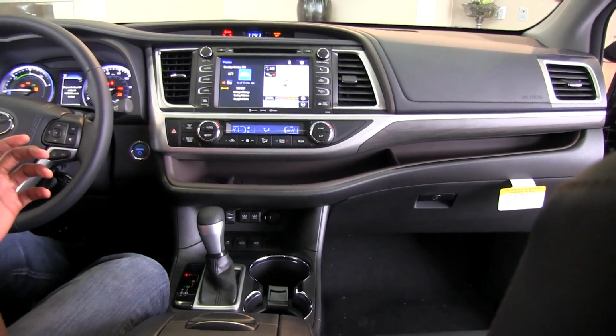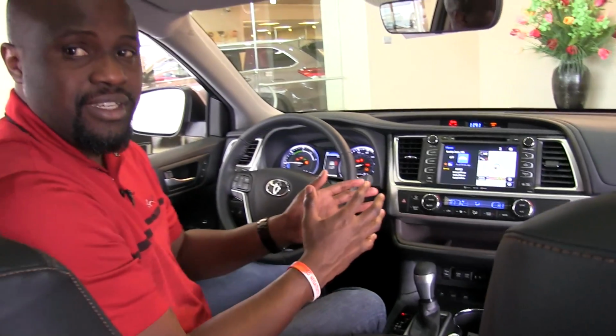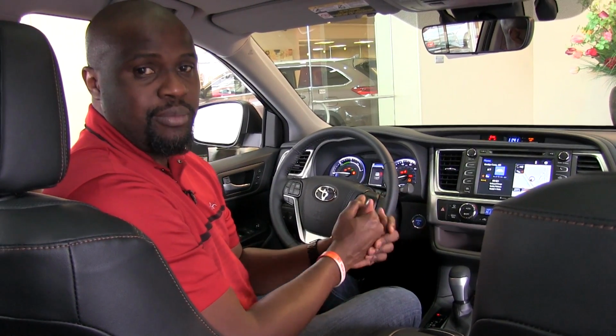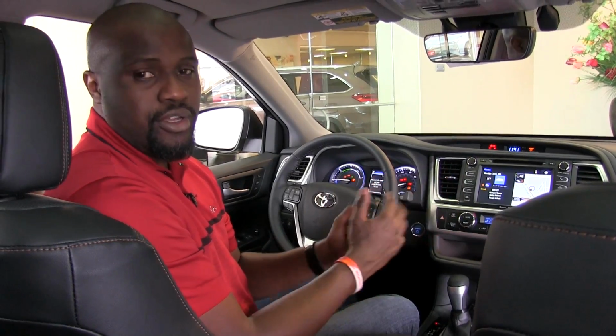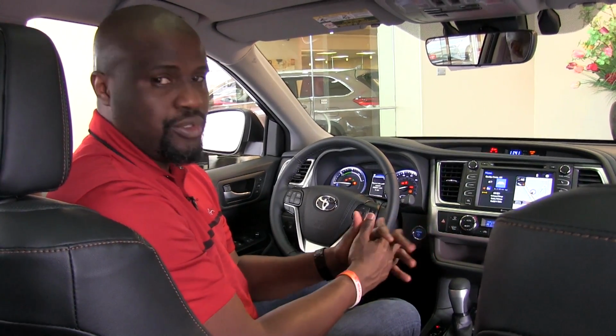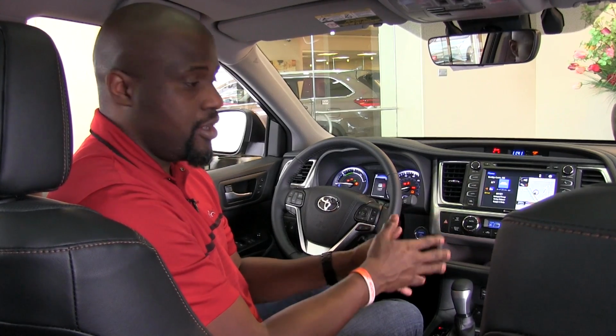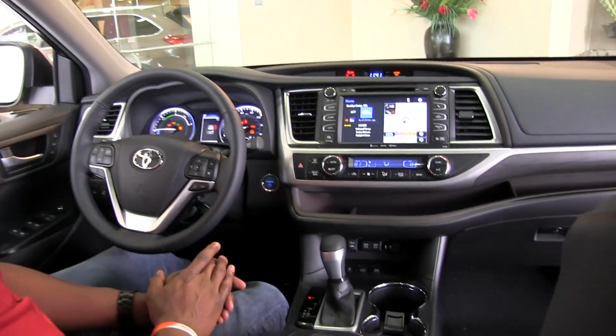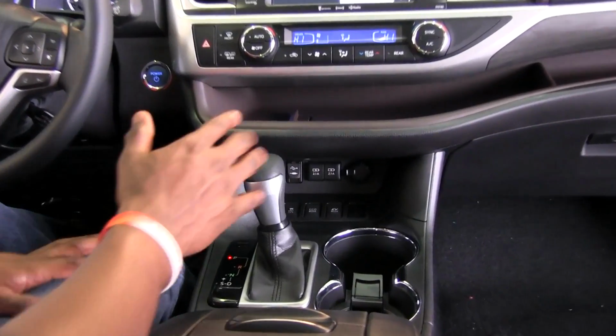Now, speaking of these auxiliary ports, for 2017 Toyota's added 4 new 2.1 amp USB plugs. And we all know with these bigger phones as well as these tablets, you're going to be able to charge up to 5 devices in the car with USB and still have the other power ports as well. So definitely no one will feel left out.